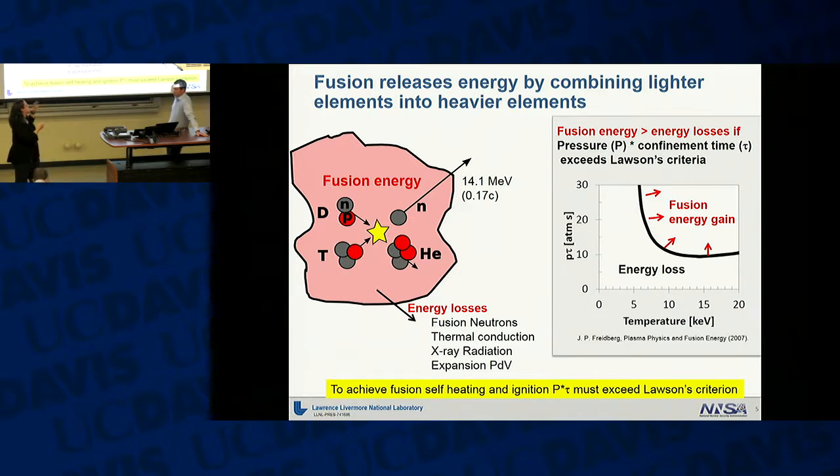And what we're trying to do is create a plasma that has more energy created than lost. So there's this Lawson's criteria that says if you can get this quantity, pressure times confinement time, higher than this black curve, you will be able to get more energy out than the energy losses. So that's our goal, to try to get up here at this high pressure, and hold it together for long enough. You'll see that long enough means like 100 picoseconds. And hot enough to get more energy out than we lose by other methods, and eventually more energy out than we put in.